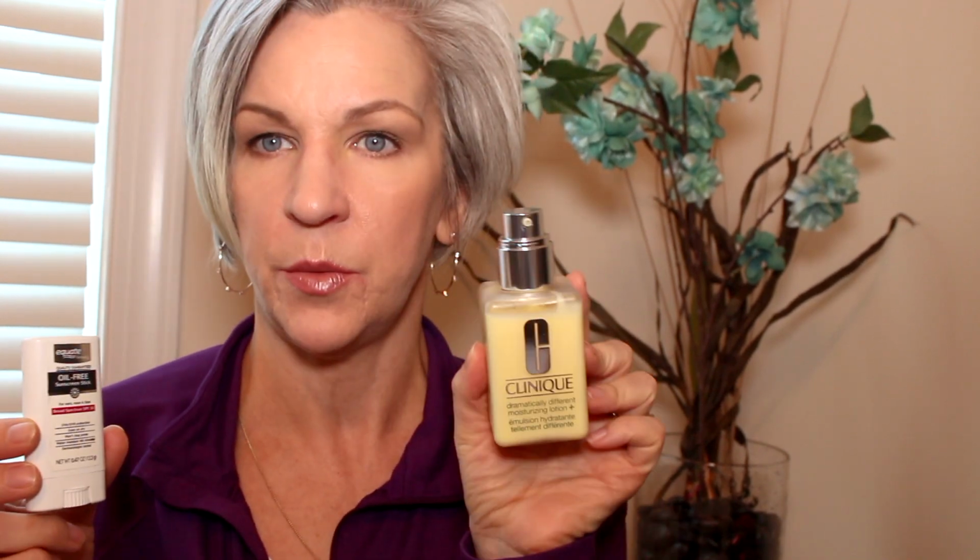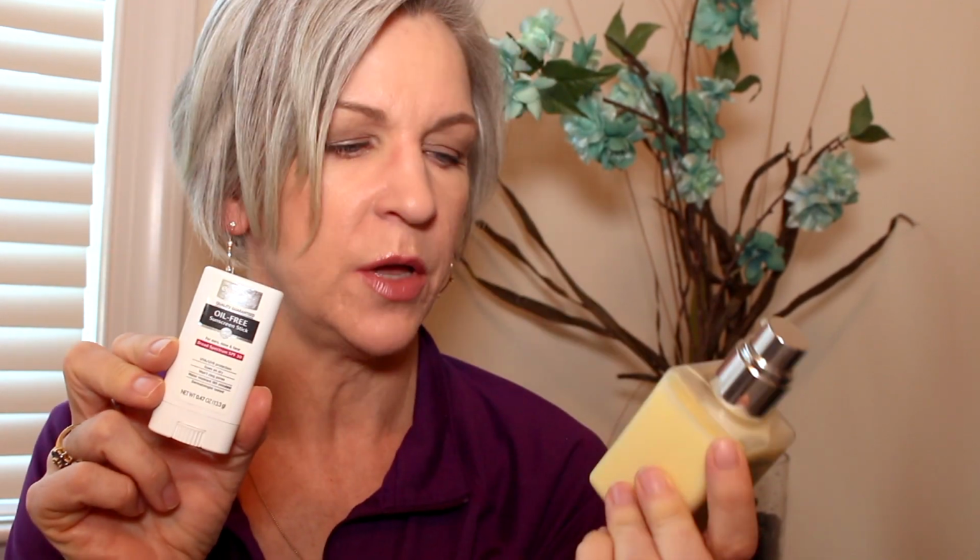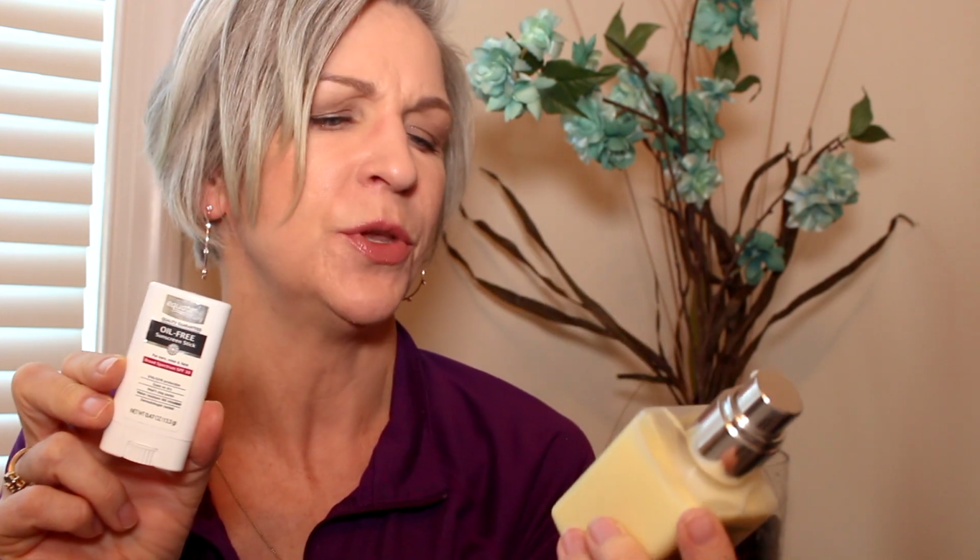Depending on the state of my skin, I will put these two together. So I'll merge it with the Clinique, the yellow, the Dramatically Different moisturizing lotion. So those are two options. More likely I will be doing this, and sometimes I'll add this in. If my skin is super, super dry though, and I know I have to do something a little bit more in the morning, I will mix these two together. Really nice combinations.